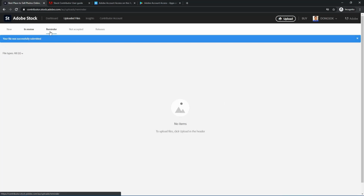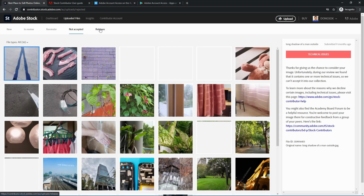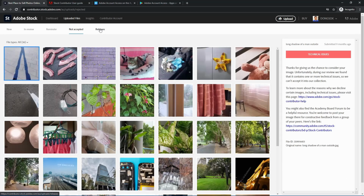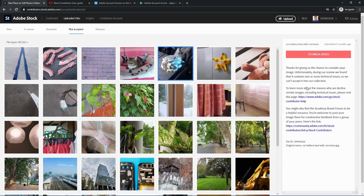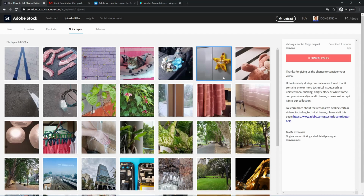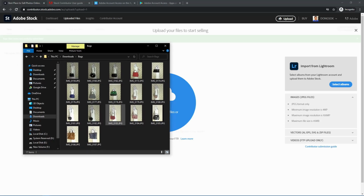If your photo is in review, it will be checked by Adobe Stock, either by an AI or a person. If it's not accepted, it's gonna go here. If it's accepted, it's gonna be on the releases tab. Here we can see some of the technical issues that have been found on our previous images and videos. Most of them are very technical, some of them just low quality images from smartphones. As you go along, with trial and error and patience, you can see the pattern of what Adobe Stock is really looking for.